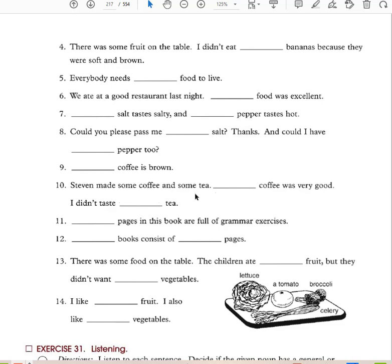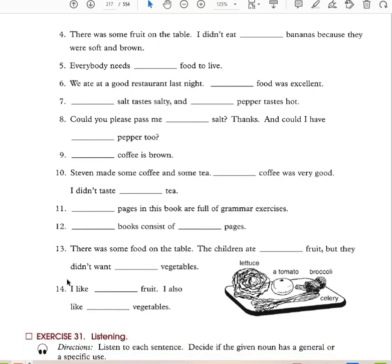Stephen made some coffee and some tea. The coffee was very good. I didn't taste the tea. The pages in this book are full of grammar exercises. The books consist of many pages. So you get the idea.